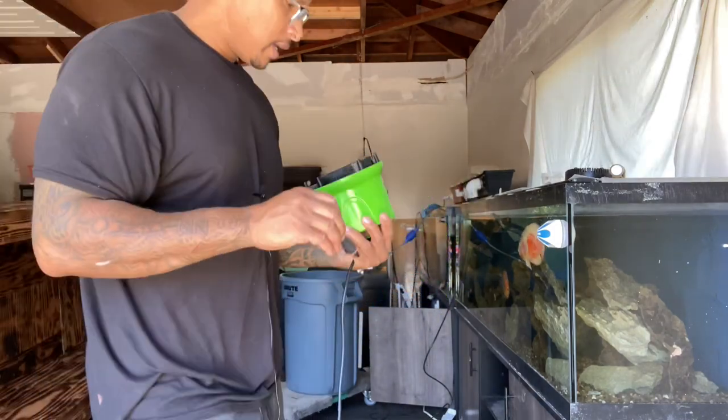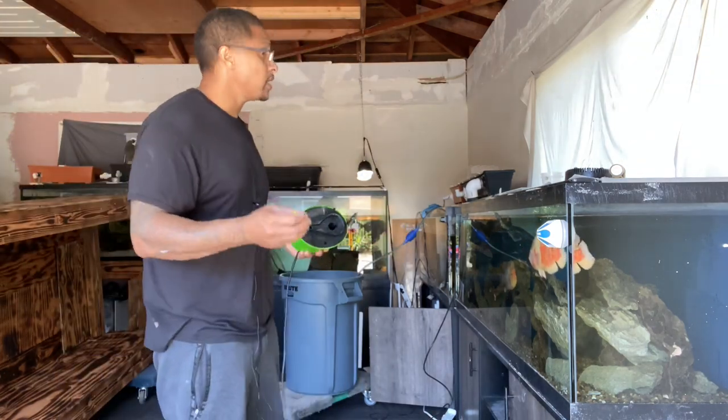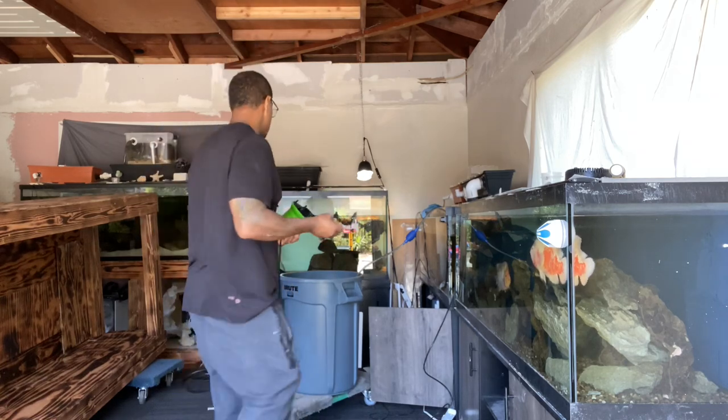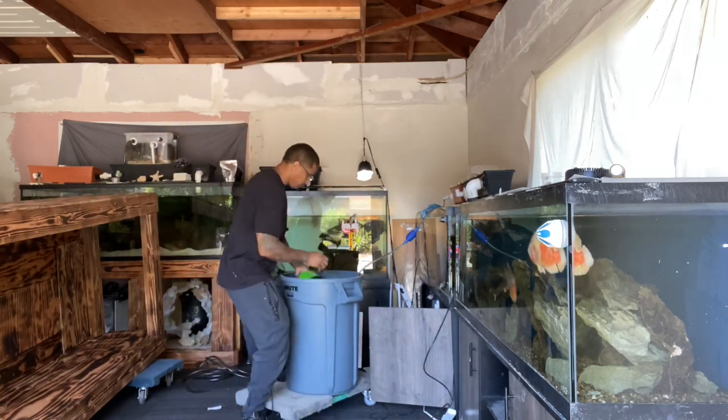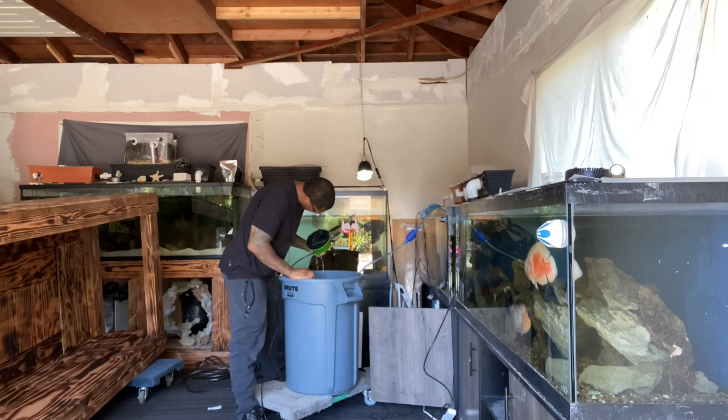I don't know if it's going to work once I get all this sand up out of here, but I'll try. Usually when this happens, it burns out the motor. But we'll see right now. I knew that was it. So let's get that sand up out of there.